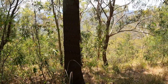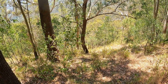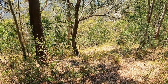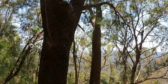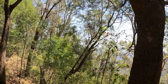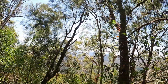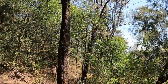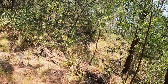I tried to get down there, but there's a sheer drop off, a massive ledge cliff face, probably at least a good 50 metres in height. So I'm not going to bother going down there today. Keeping my eyes peeled for koalas, and of course all the other Australian fauna.